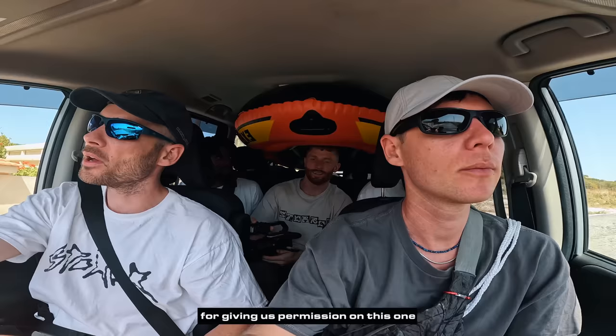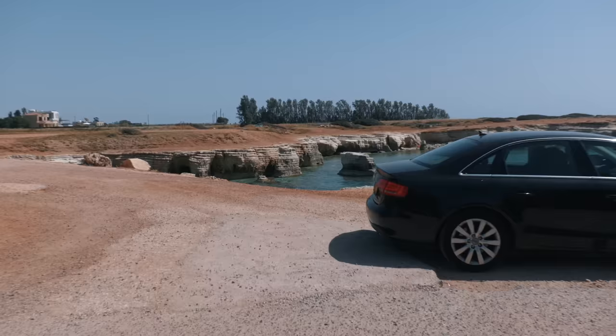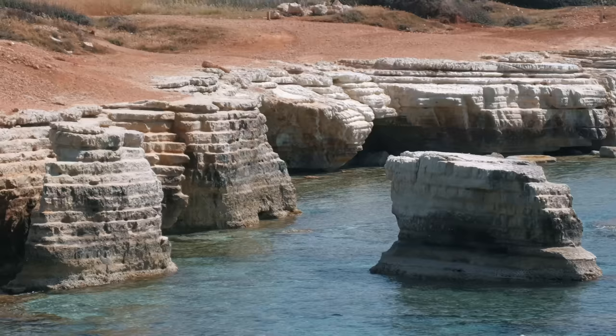Big up the Storroor safety team for giving us permission on this one. Always there for us. You got sun cream, Toby? Plenty of it. How are all those layers curved into the rock, Toby? Through time. Geologists in the comments, please.